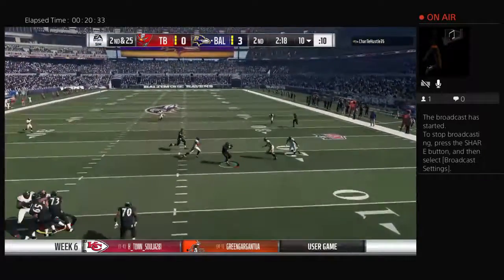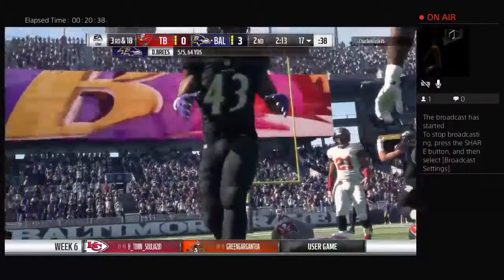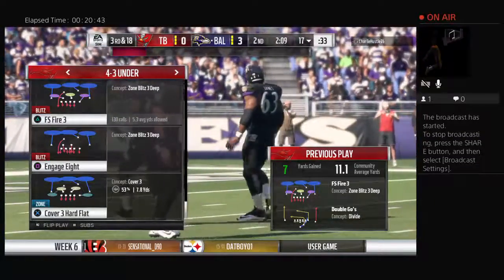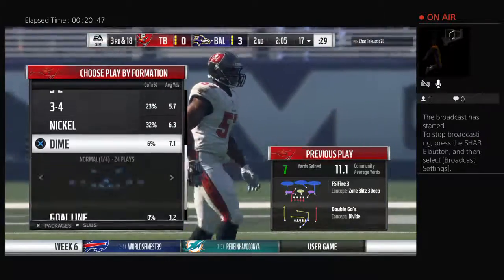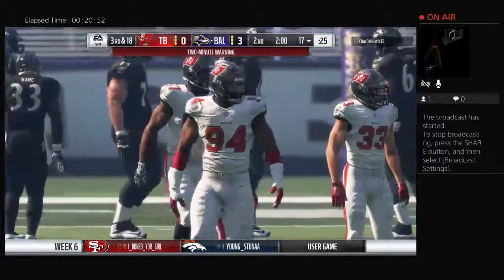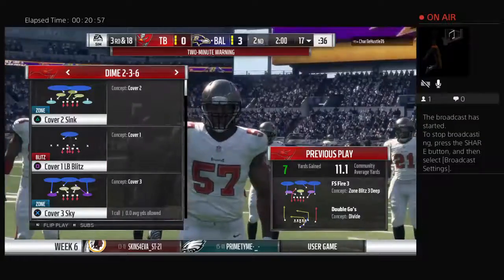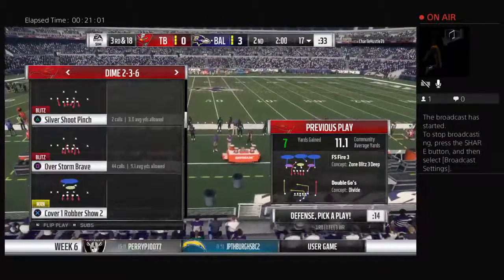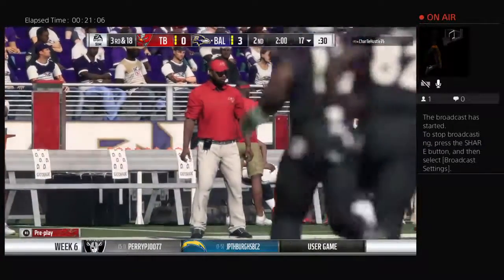Throwing on second down. He's just going to dump this one off to his fullback out of the backfield. It's a gain of 7, and they're going to be staring at a third and long here. Two minutes remain here in the first half. We're back to Baltimore after this.